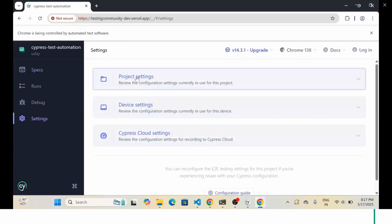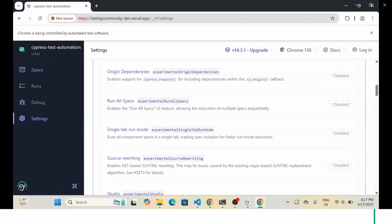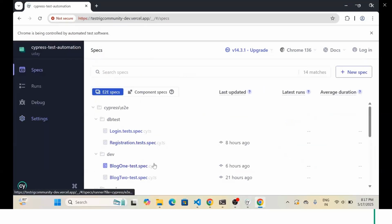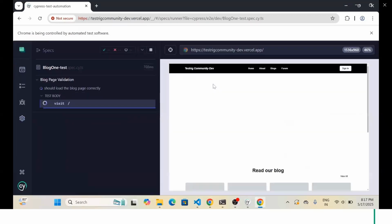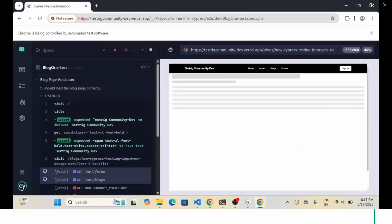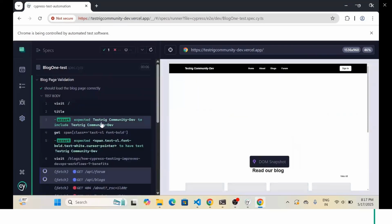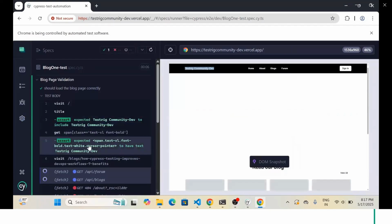So it's opening Cypress in Testrig community-dev, which is the dev environment. And we can check here, the base URL is also Testrig community-dev. And let's run this test, which will run in the dev environment. See, the base URL is Testrig community-dev, and it will visit this dev environment, and it will check the title with respect to the dev environment, which is Testrig community-dev, and the header as well, which is again Testrig community-dev. So this is for the dev environment.